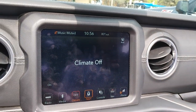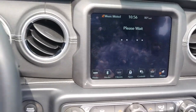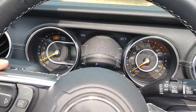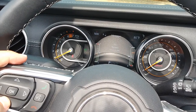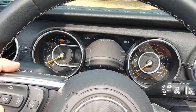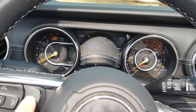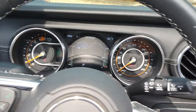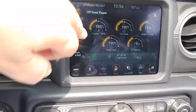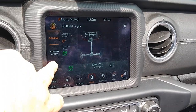So we're going to have, oh yeah, let's do this. We're going to have apps, off-road pages. It's going to load the off-road app here. Over here, we're going to have our off-road telemetry. There we go. So we see our pitch and our roll. And then we can see the drivetrain. And over here, though, we can see all of our gauges. We can see the drivetrain. We can see pitch and roll.